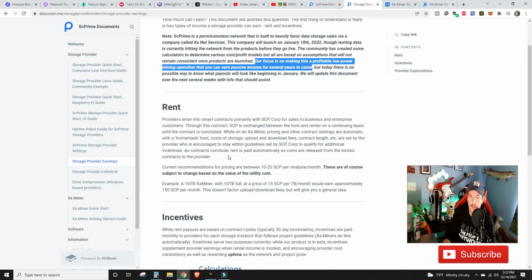All right, method number one, rent. Providers enter into smart contracts primarily with SCP Corp for sales to business and enterprise customers. Through this contract, SCP is exchanged between the host and renter on a continuing basis until the contract is concluded. While on Xaminer, pricing and other contract settings are automatic, with a homemade host, costs of storage, upload and download fees, contract length, and so on.